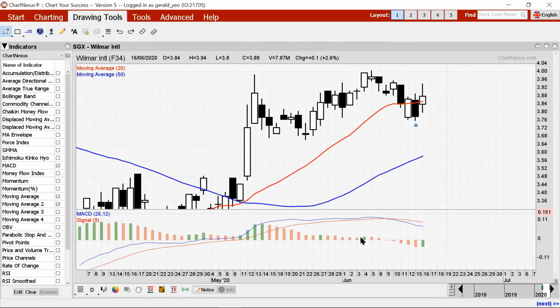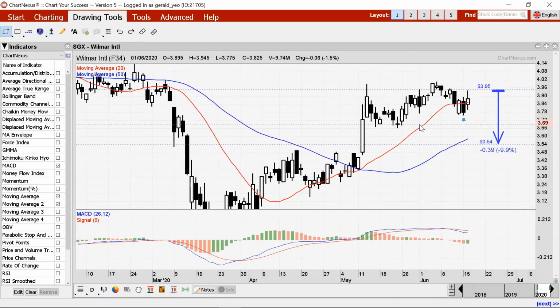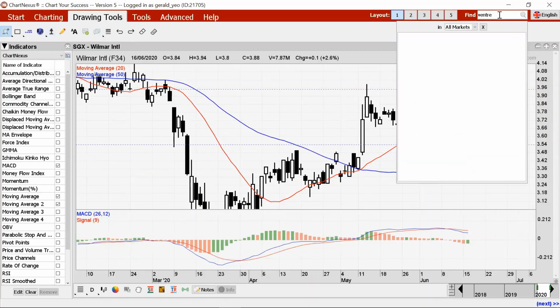Okay, so same thing, everything is in uptrend, support, and signal. So the high is at 394, so you're looking at 395 as an entry confirmation. Stop loss, you set it below the 50 MA, you can set it at 354. Okay, so your risk will be around 9%, less than 10%. It could be 10, but about there. All right, so it's not like you're 13-15%. Okay, so this is Wilmar.